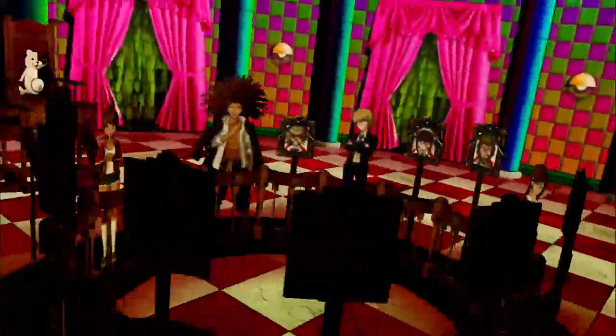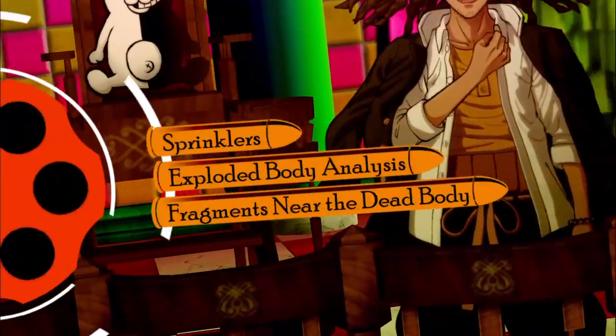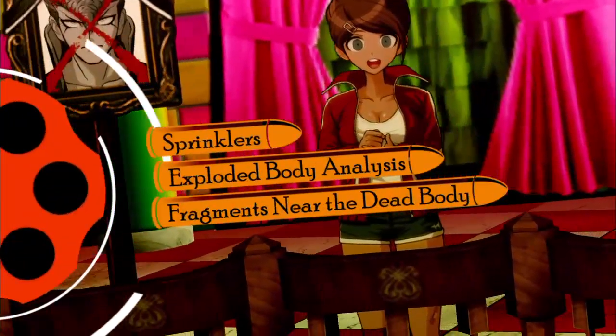Right. Sprinklers, body, fragments, and dead body.